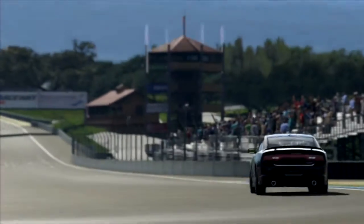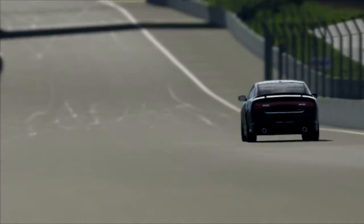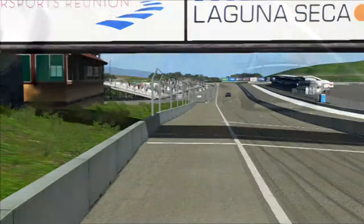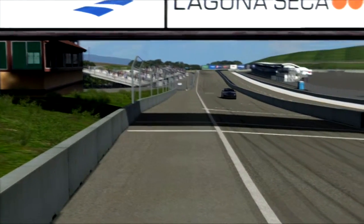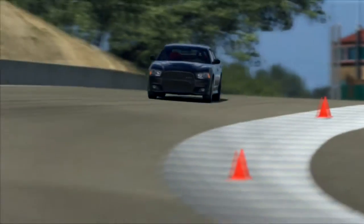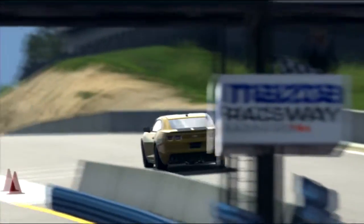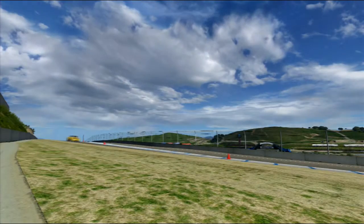Its speed is good, but it does struggle around the corners. It tends to oversteer quite a lot, and it feels really slow around the corners. It definitely is pretty slow around the corners, but all around it's not a bad car. And yeah, it's okay. I quite like it. I like the looks of it mainly.